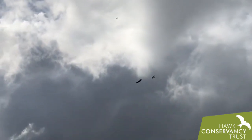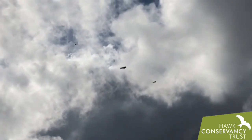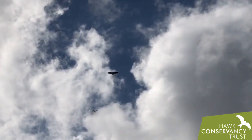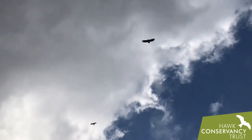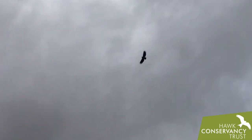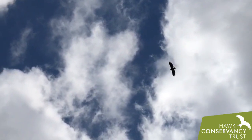Oh, white-tailed eagle, look at this! Oh my goodness me! It's coming right above us. Wow! Oh, look how big it is compared to the red kite. That's when you know it's an eagle. Look at this. It is literally right above my head right now. It's looking down at me. I can see it. He's looking down at me.